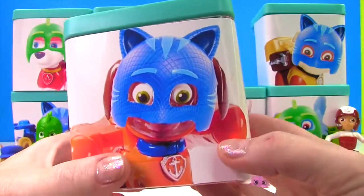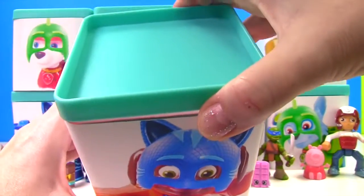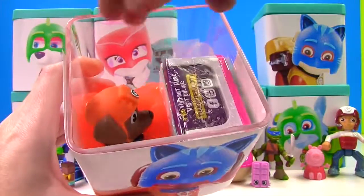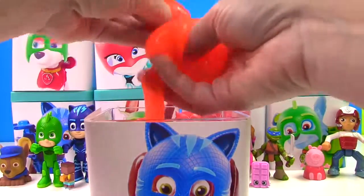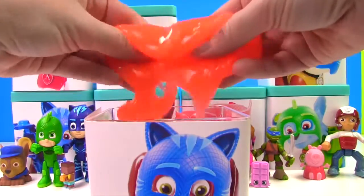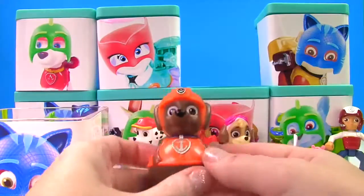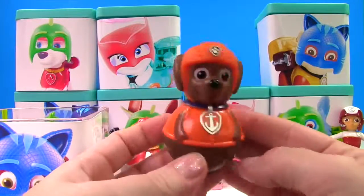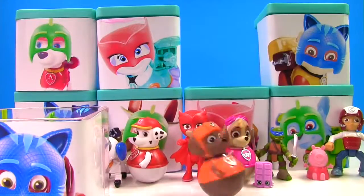Katsuma, you're up next. Here's Katsuma. Zuma as cat boy. So cute. Let's see what Katsuma has for us. Oh, there's slime in here. And it's orange Zuma slime. Ooh, so ooey and gooey. And what is in our slime? It's a Zuma Weeble. So super cute. Let's take Zuma on a spin. Woo!